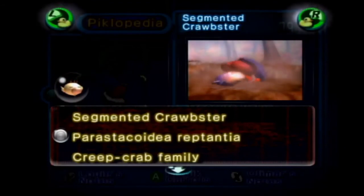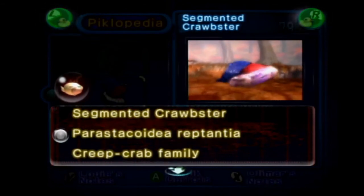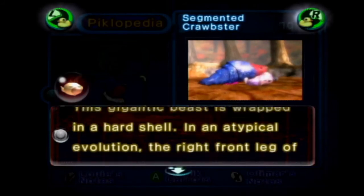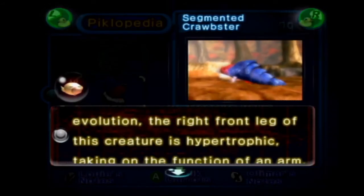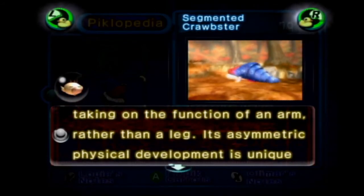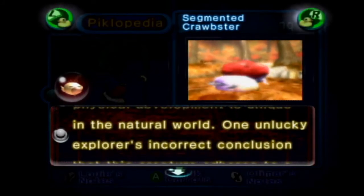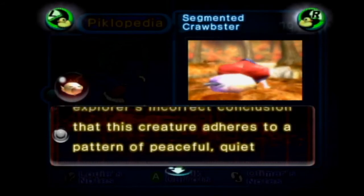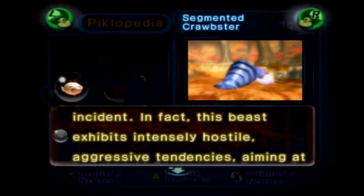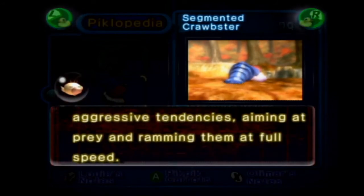Segmented crobster, Parasticoidea reptantia, creep crab family. This gigantic beast is wrapped in a hard shell. In an atypical evolution, the right front leg of this creature is hypertrophic, taking on the function of an arm rather than a leg. Its asymmetric physical development is unique in the natural world. One unlucky explorer's incorrect conclusion that this creature adheres to a pattern of peaceful, quiet behavior led to an unfortunate incident. In fact, this beast exhibits intensely hostile, aggressive tendencies, aiming at prey and ramming them at full speed.